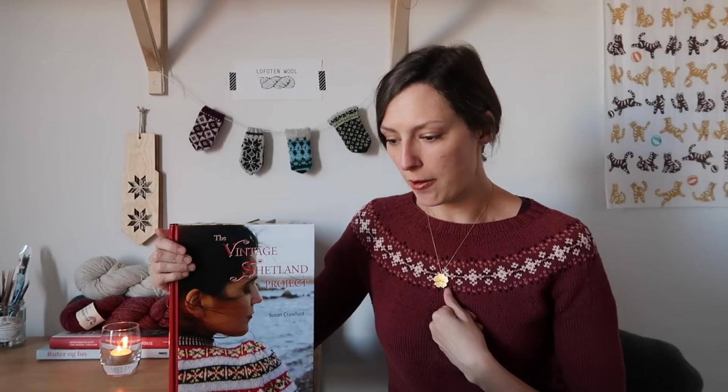Susan graded each pattern for a variety of sizes so that they are accessible patterns for modern knitters now, even though the original pieces were only ever one of a kind, only one size. She's done the work for all of us of different sizes to be able to make them for ourselves.